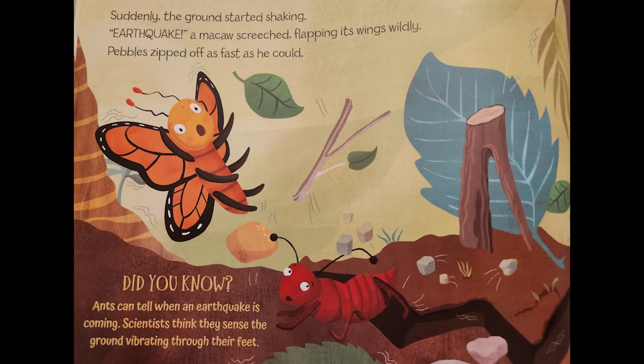Suddenly, the ground started shaking. Earthquake! A macaw screeched, flapping its wings wildly. Pebbles zipped off as fast as he could.